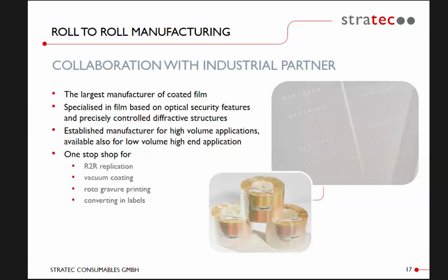And here comes first view of reel-to-reel replication. I have more slides on this later on. For reel-to-reel, we work together with a partner, with an industrial partner. I have worked with this company, so I still have some access, which is not so easy to get because they are working in the high security business for developing and manufacturing optical security stripes for banknotes and governmental documents. So the access to their technologies is usually very limited. Since I have worked for them for a couple of years, I know those techniques, so I still have kind of access to them, which is helpful if you collaborate and co-develop products together.